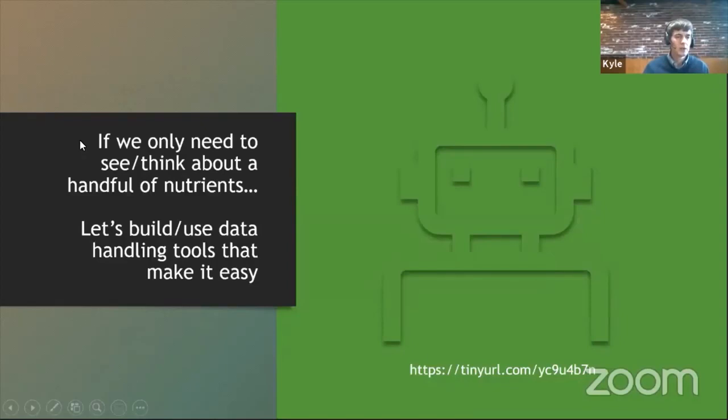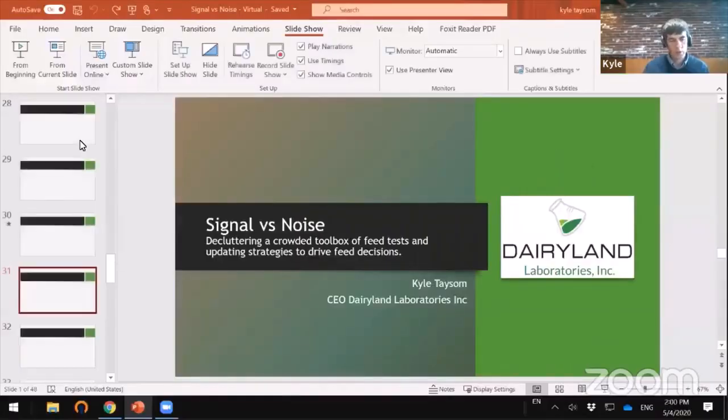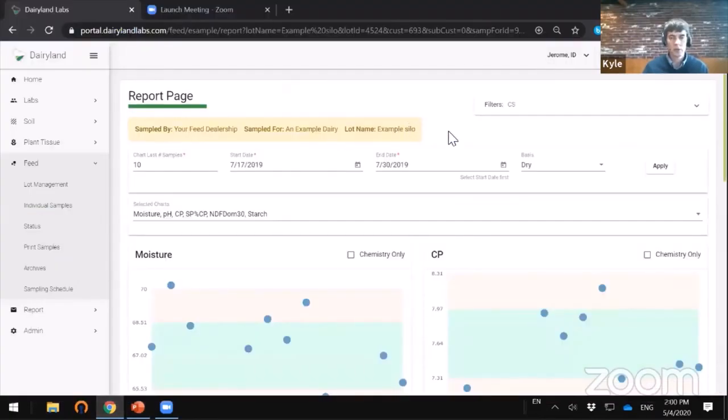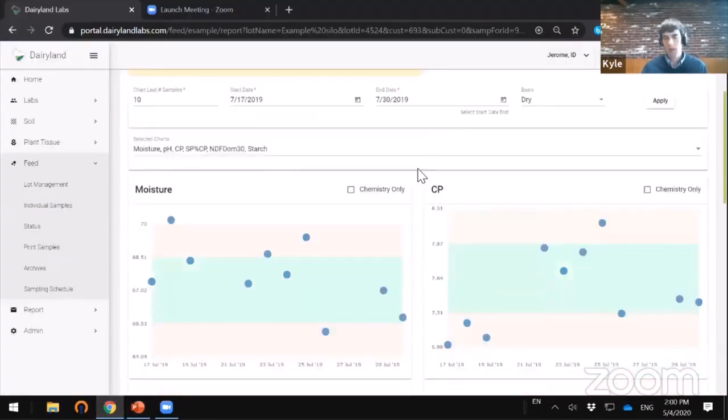All right, if we only need to see and think about a handful of nutrients, then let's build and use data handling tools that make that easy. I'm going to show an example of a tool that our customers use for monitoring samples over time. I'm not saying this is the gold standard or the way you should do it in the future, but I think it's a pretty good band-aid to get from where we've been to where we need to be.